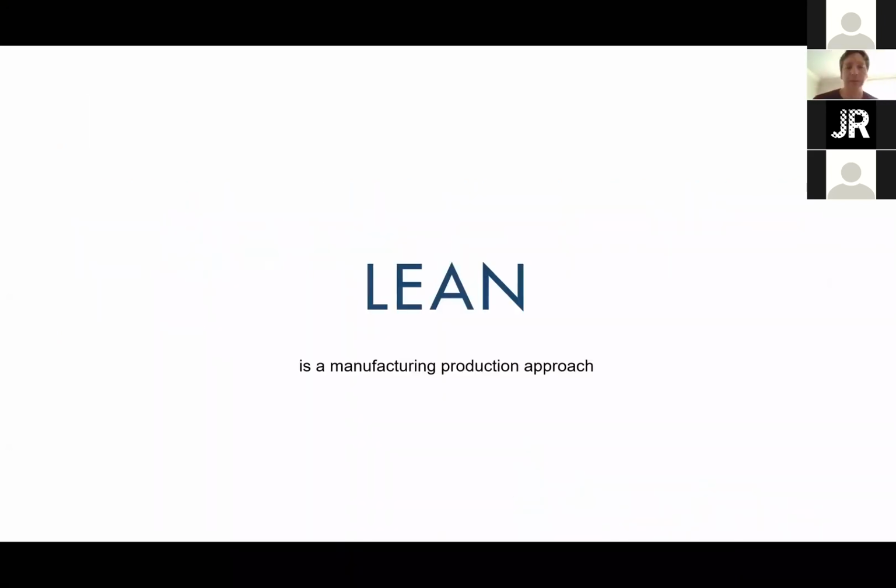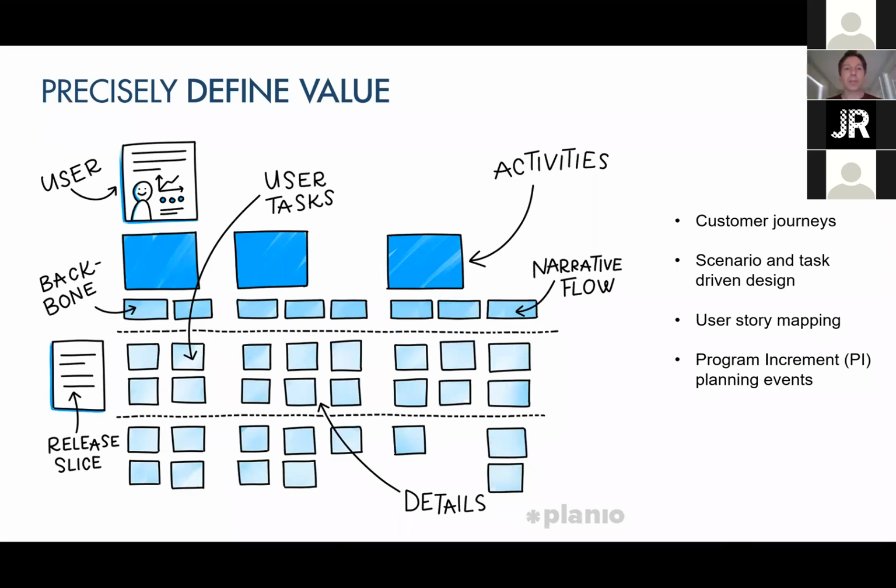Lean is a manufacturing and production approach. So it has roots in something far, far beyond what software development is all about, but that doesn't mean we can't use those principles. And one of the big ones is defining that value, as Chiara mentioned, and we cannot build what our customers need if we don't define it clearly and give it to our development team in order to build it.